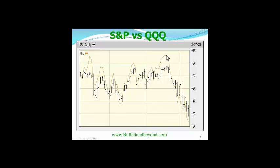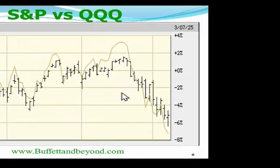Now the QQQs are the NASDAQ 100, but they move pretty much the same as the NASDAQ index. We see it started at a +3, and now it's down almost to -8. So we're looking at about an 11% move to the downside from its high. So we're looking at maybe 7% on the S&P 500 and 11% on the QQQs, just to give you an indication of what's happened over the past couple of weeks.